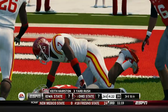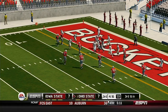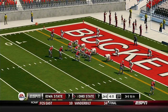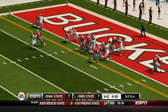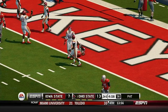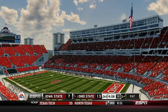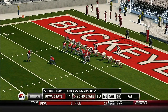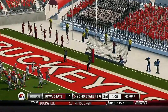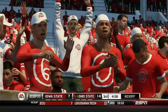And he hits him hard at the 2. Gain of 3 on the play. That'll bring up 3rd and inches. Right left, right left. Check that. Touchdown, Buckeyes. Converts the extra point. So a 4-play, 67-yard drive. And the result, 7 points.